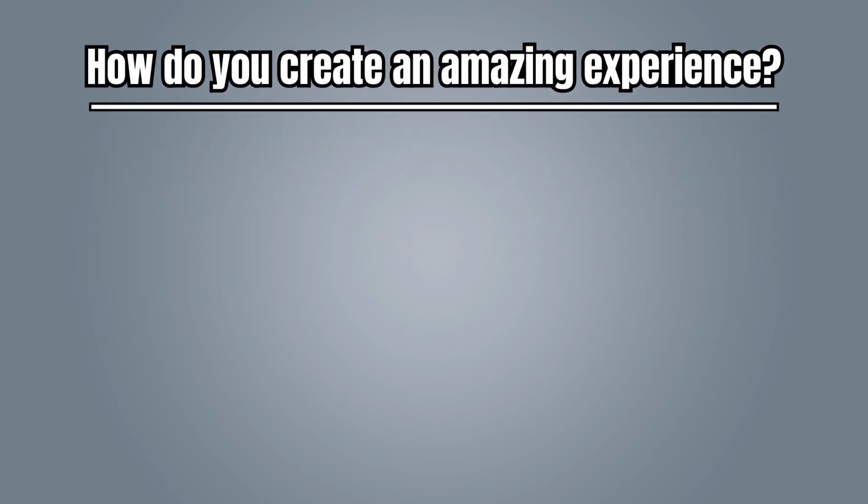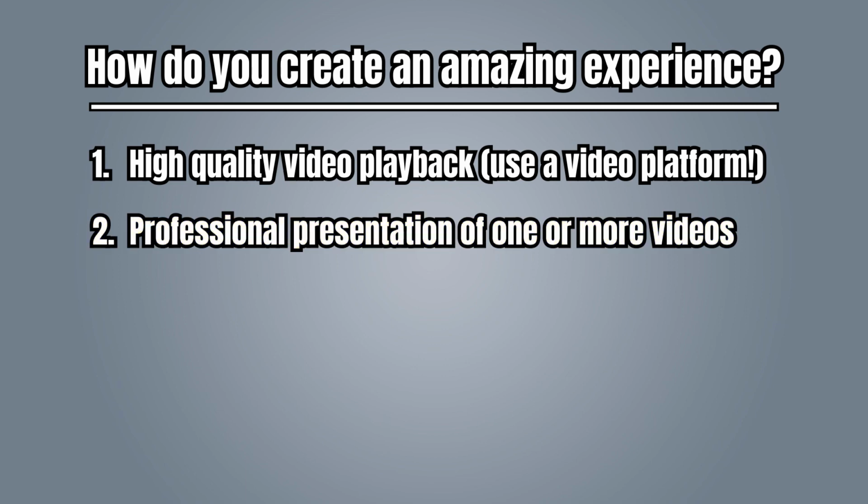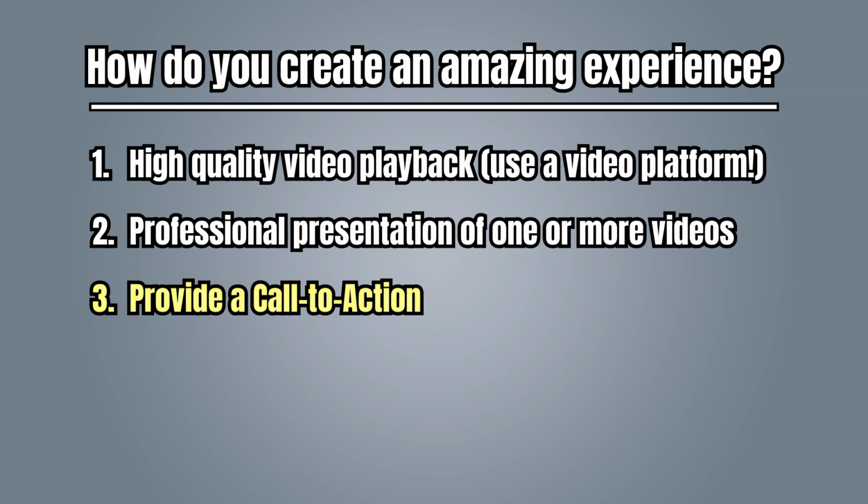Let's keep it simple. 1. High-quality video playback. View limits and pixelated, overly compressed, or freezing videos will quickly kill an otherwise great experience. Again, use a platform purpose-built for video. 2. A professional presentation of one or more videos. This can be achieved with a menu system or video wall or some kind of page customized for the content they're viewing.